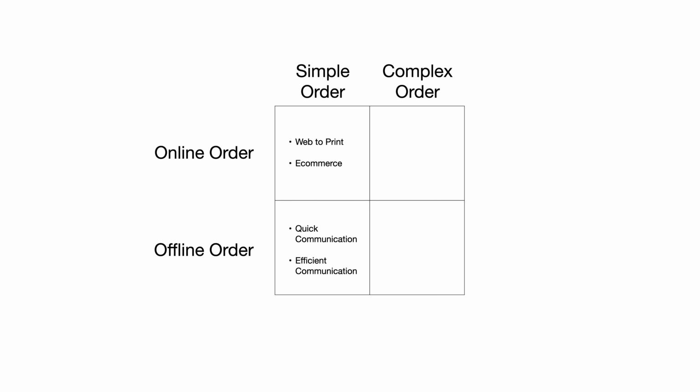Your customers are going to expect quick communication and efficient communication. They're expecting that human touch, that interaction. So quick and efficient communication. And those two things might sound very similar, but they are different. Because if you're providing quick communication, but it's the wrong information, that's not very efficient. So you have to be both quick and efficient. And so you want to promote your efficiency and, more importantly, the personal touch that your team can provide at all stages of the sales and production cycle. That's what helps you have success in the simple offline quadrant.